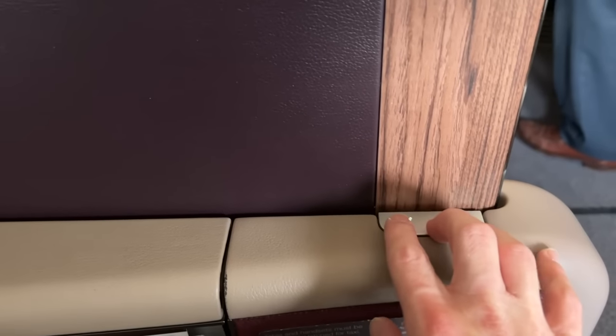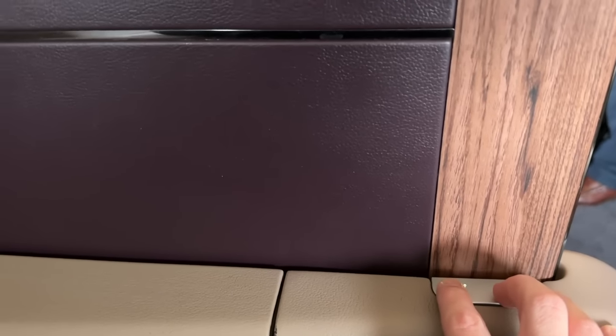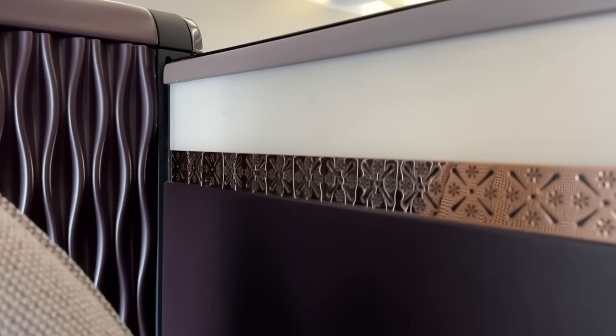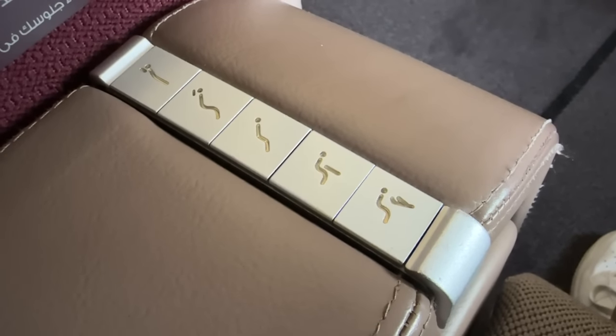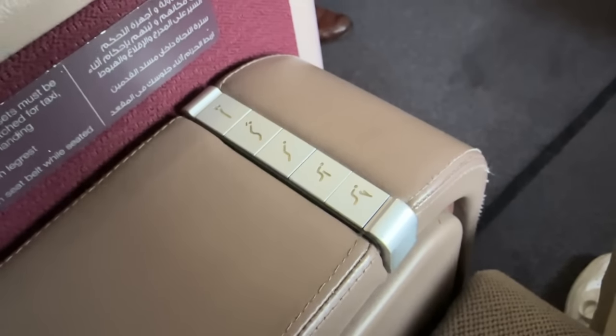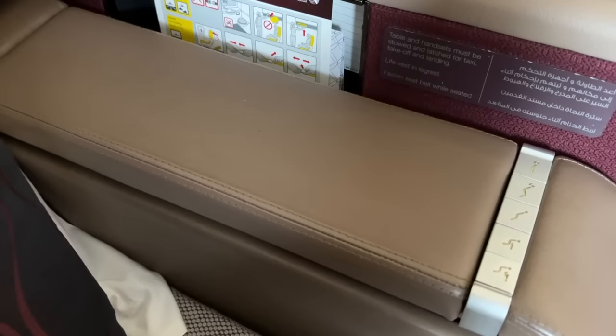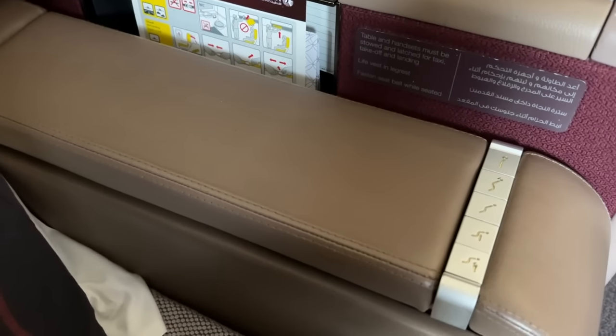You're also able to raise and lower this partition next to you, although given the fact that there was quite a bit open on this suite, I didn't see the need to make it even more open. Now there's a couple places where you can adjust the seat itself. On the armrest, you have a few different preset modes if you want to set it into a relax mode, sleep mode, eating mode, or what have you.